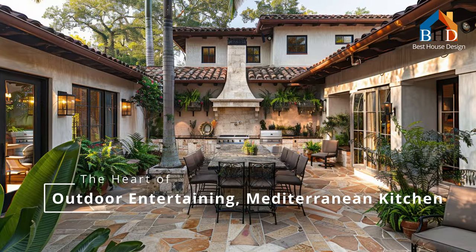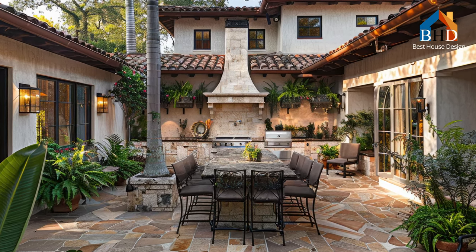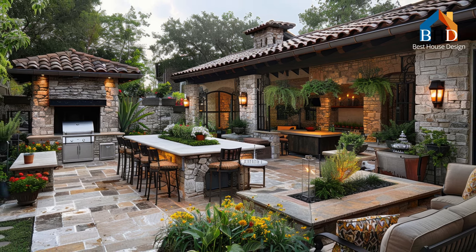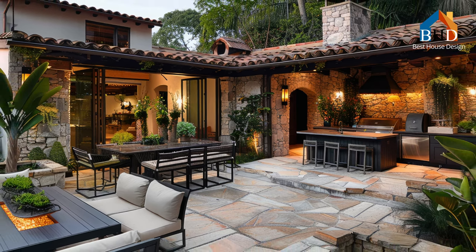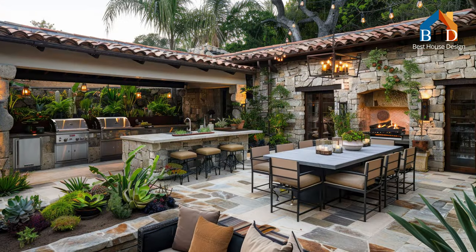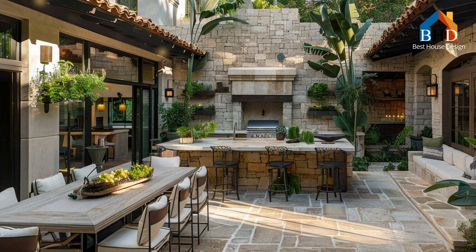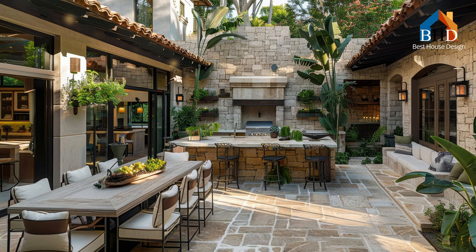The heart of outdoor entertaining, Mediterranean kitchen. At the heart of your outdoor oasis lies the Mediterranean kitchen, where culinary delights and conviviality converge. Equipped with state-of-the-art appliances and artisanal finishes, this alfresco culinary haven caters to every gastronomic desire. From wood-fired pizza ovens to built-in grills and wine refrigerators, unleash your inner chef as you prepare sumptuous feasts amidst the backdrop of your scenic courtyard.